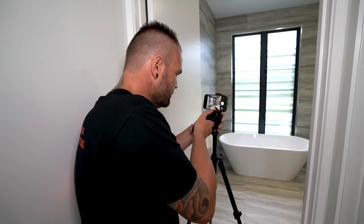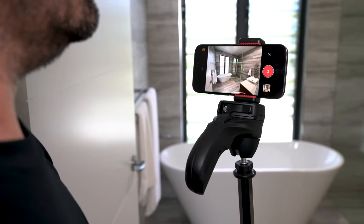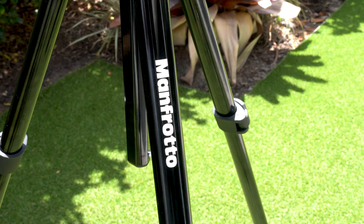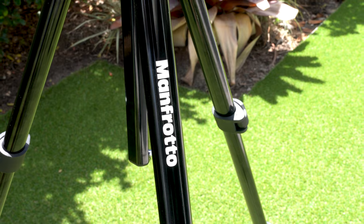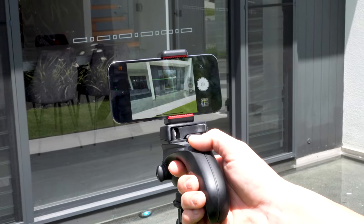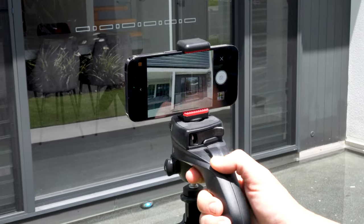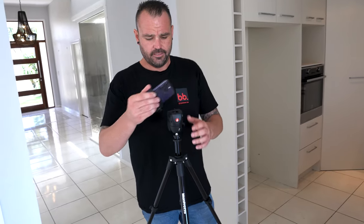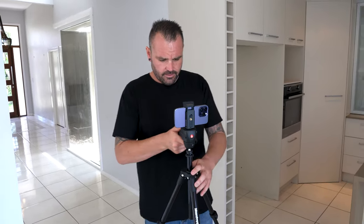This is because you'll want to keep your phone in the same position as it brackets your shots. I highly recommend using the Manfrotto Action Compact Tripod, as it actually includes a ball head trigger, which is absolutely ideal for framing up your shot when shooting real estate photos. Lastly, you'll also need a phone clamp, which will hold your iPhone onto the tripod.